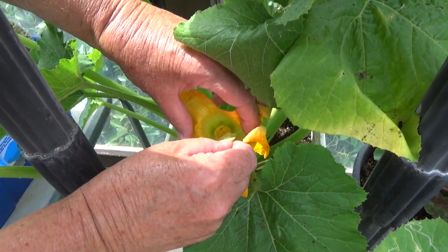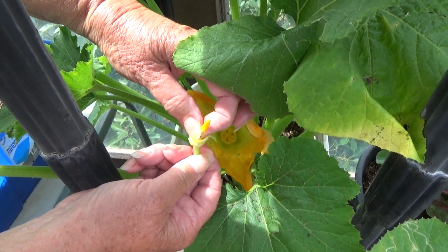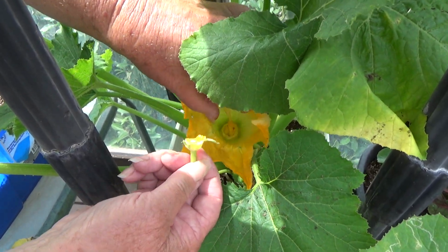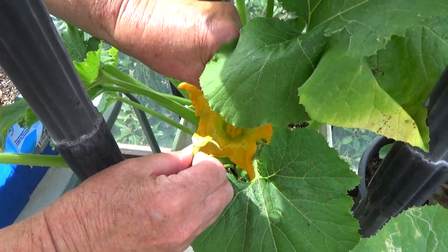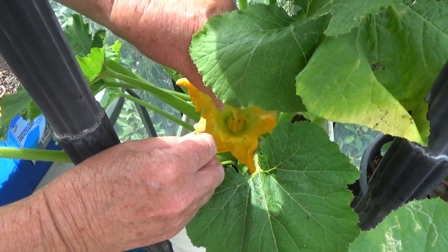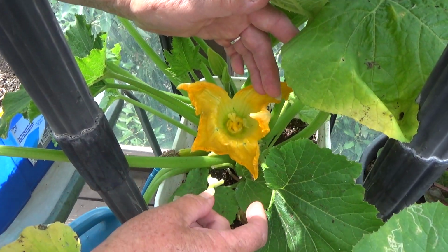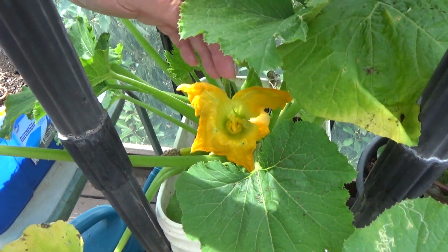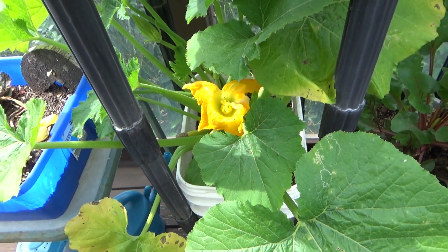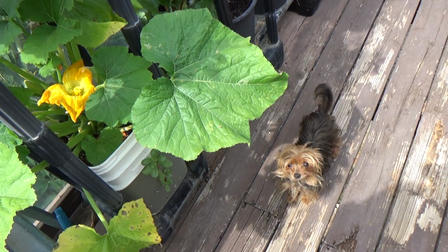Now what I'm going to do, that should be good enough, is I'm going to take this whole thing off, and I'm going to actually leave it in there. So if any ants or critters, I'll leave big parts of the flower in there. If any ants or critters get in there, they're going to crawl over everything. And now I've got both the female flower and parts of the male flower. That's all there is to it.